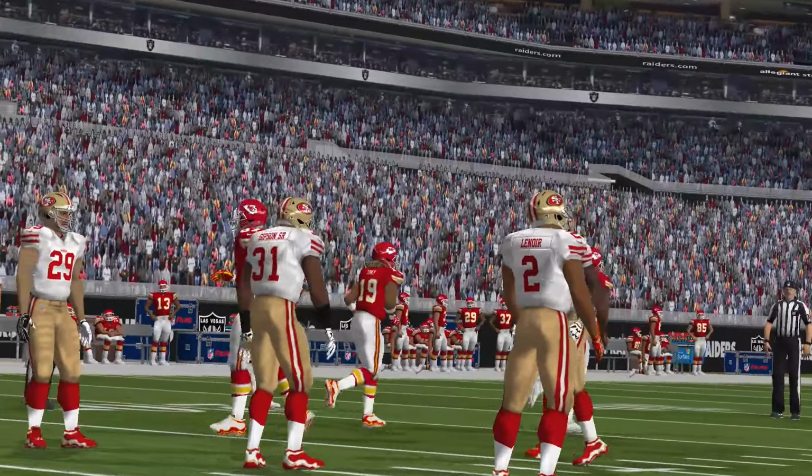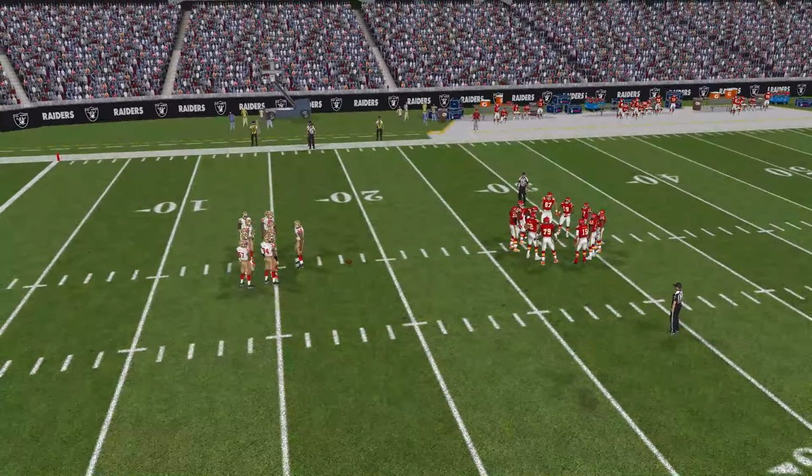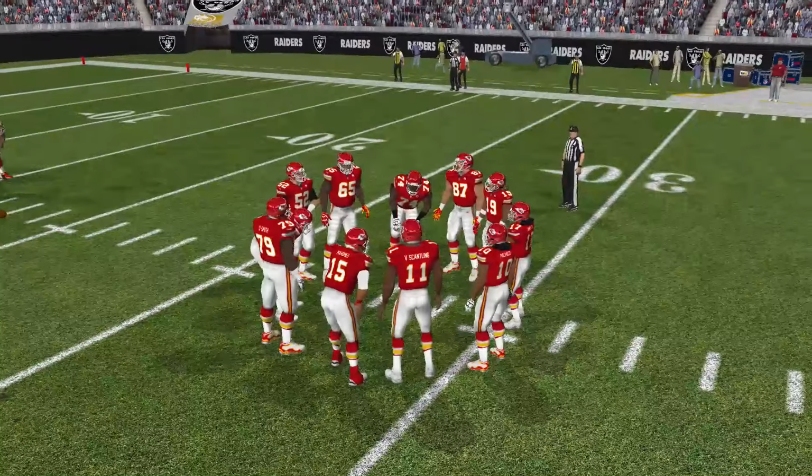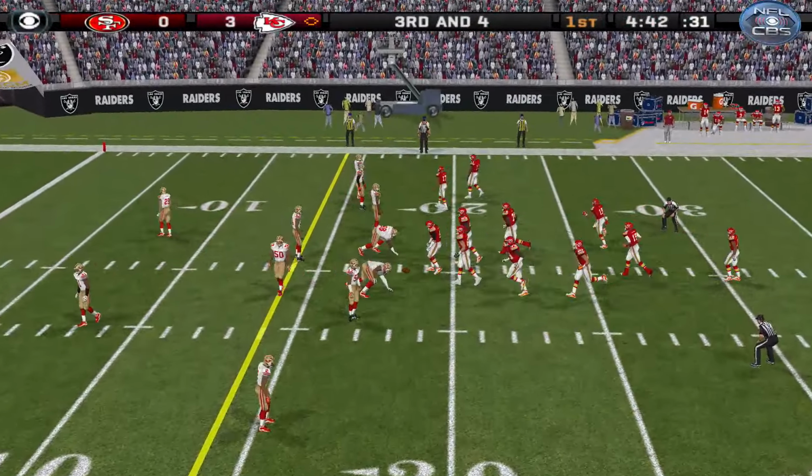He saw them drop back in zone and took advantage. That's the kind of efficiency that the coach is looking for out of him. Take what the defense gives. Don't force it. Protect the football. Those kinds of things. Third down and 4 coming up on this one.